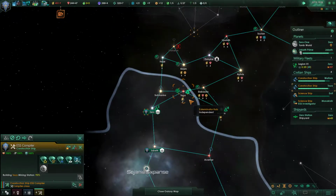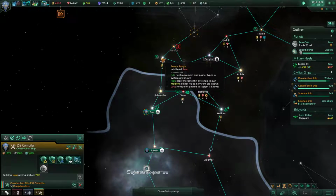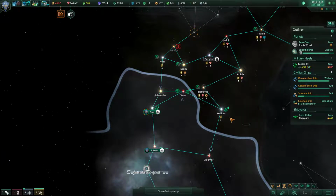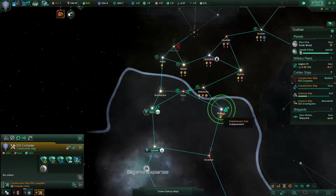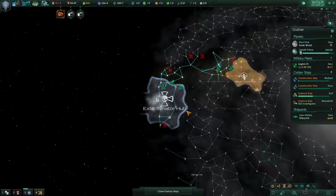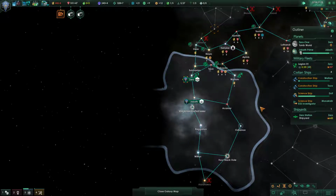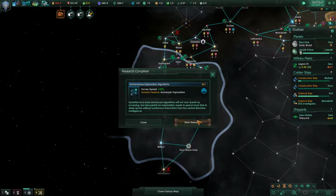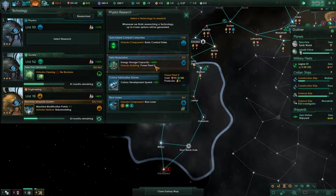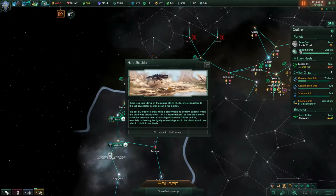You are going to be finishing up there very, very soon, so we are going to queue up construction of a starbase. There we go. You just finished that, so you can build yourself a mining station. We're starting to spread very, very nicely now. And we also just got automatic exploration, which is excellent. We're going to go ahead and research Power Plant 2, since we're a bit behind on our whole energy credits.